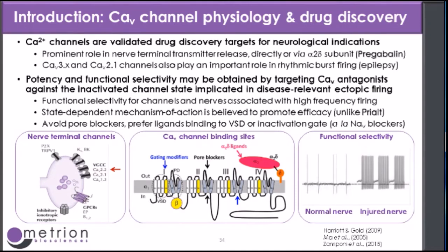The only problem is it's not selective for a particular type of calcium channel at all. It was thought to be selective for the high voltage channels, but in fact there were a couple of papers last year which showed that alpha-2 delta can also modulate T-type low voltage activated channels. So they're very effective, but they're very blunt. They're not selective at all for different subtypes of calcium channels. And you see this as well, that they're not very efficient in the clinic, and a lot of patients withdraw because of the side effects.